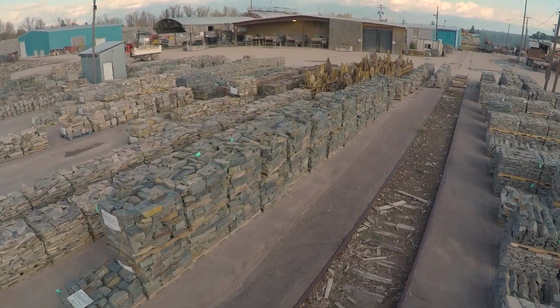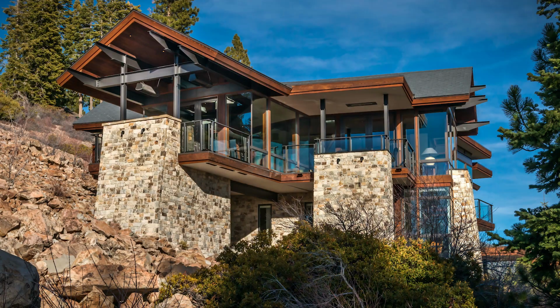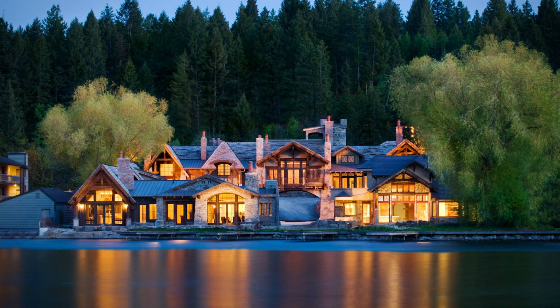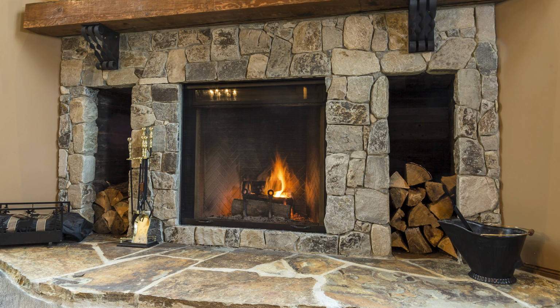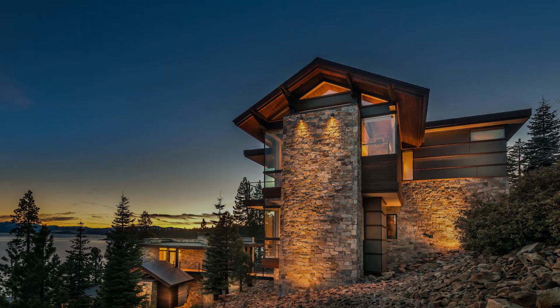Our variety of quarries provides 11 different stone color palettes and an unlimited number of custom blends. Your project deserves the best, whether for the outside of your home or business, or those incredible indoor accents. Glacier Stone Supply wants to help you find the right solution for your design.